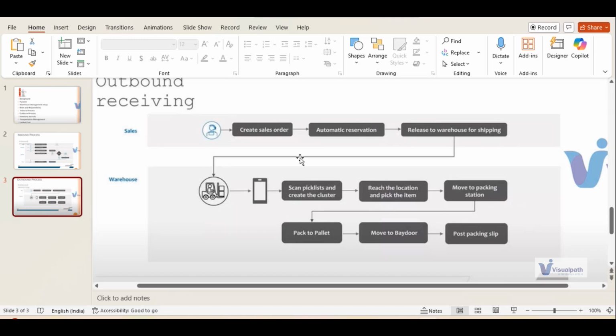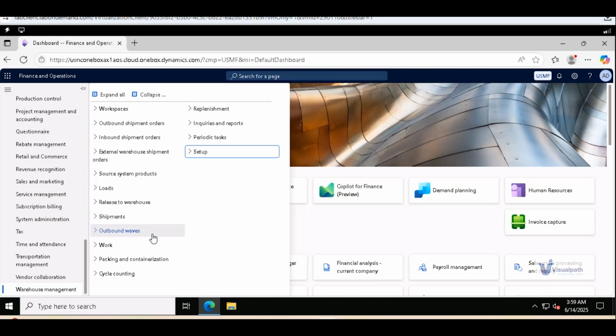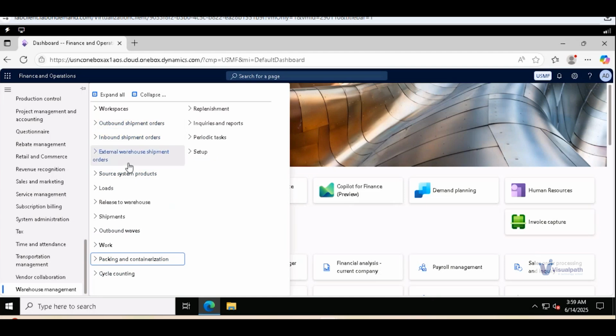So see here, if you just look at the system, after the sales orders, they are doing the picking operation, right? They are scanning the item, moving to the pack station, which I was saying, packaging these items, and then moving to the outbound dock door. So this is how the warehouse management process works. And if you see, we have all this packaging operation, packing, containerization. Then we have inbound and outbound shipments, all these different configurations, and that is how we design the system to identify what will be my inbound and outbound operation.